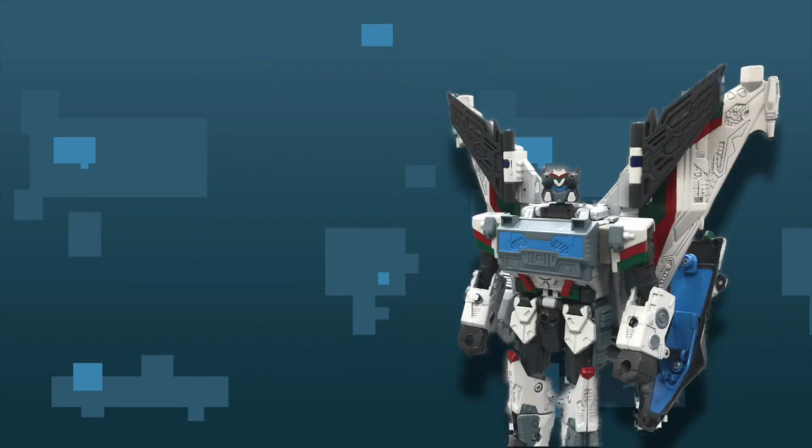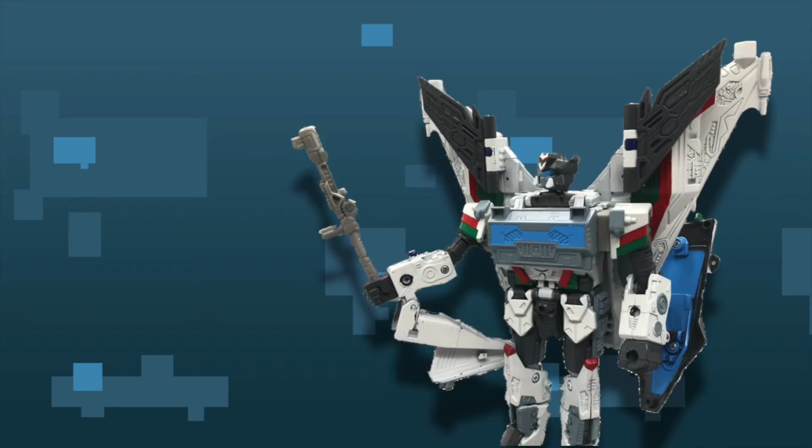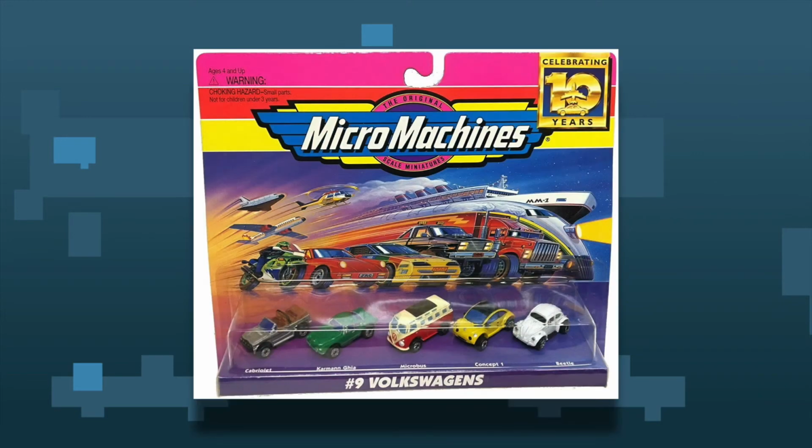So now that we've finally deciphered what a Tiny Transformer really is, let's talk about what each of the Tiny Transformers groups brings to the table. First up, the Micromasters. First released in 1989 as part of the final 2 years of the original Transformers toy line, they were produced after Hasbro noticed the popularity of the mini toy vehicles from Galoob Micro Machines.